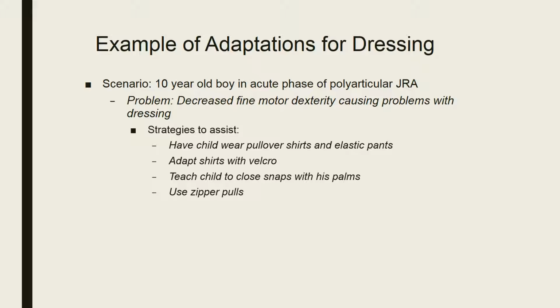Sometimes, even if shoulders are affected, it may be hard to use a pullover shirt, and so maybe adapting shirts with Velcro, and so they just have to line up the Velcro and use the palm of their hand to press. We taught the child to close snaps with his palms, but he didn't want to adapt his shirt with Velcro because it made him look different. And so we were able to have him line up the snaps and press his palms together, using zipper pulls, those kinds of things. So again, just looking at adaptations of dressing.